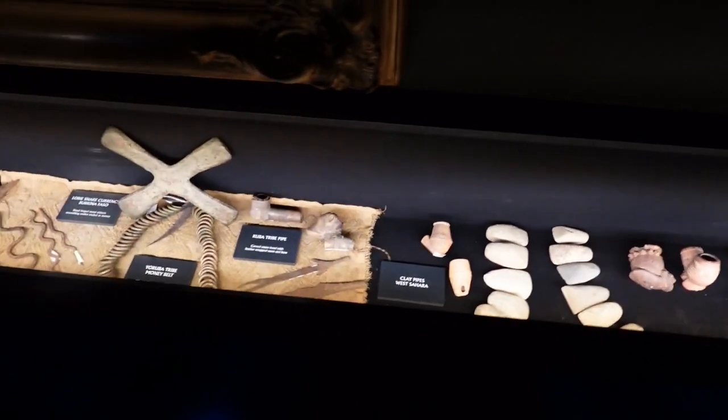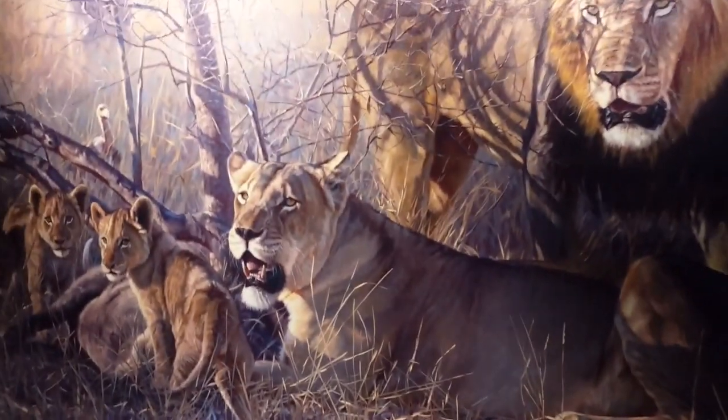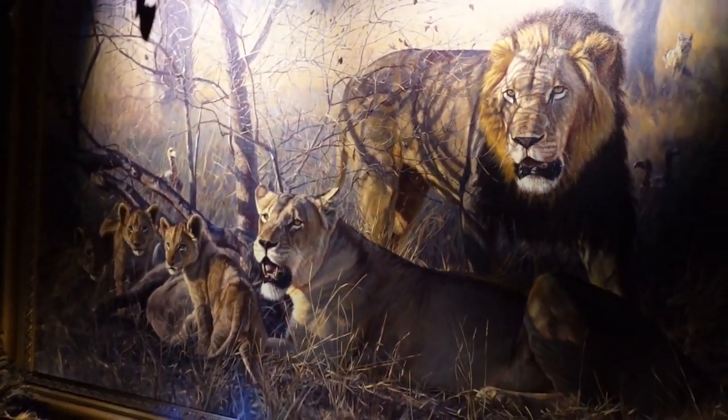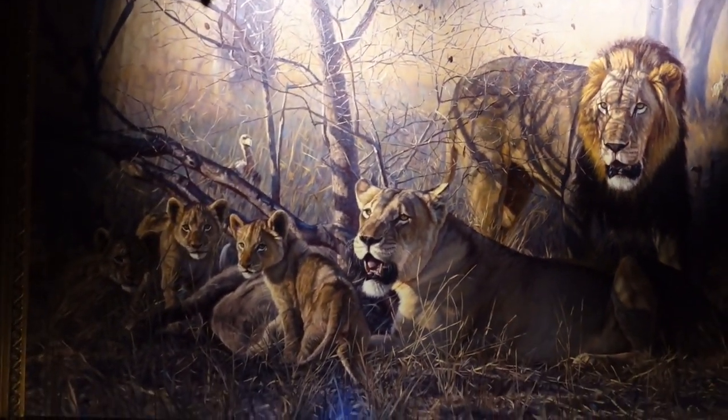It is a big enough museum too that they do have a couple spots throughout the museum that have restrooms, so it does have restroom stops along the way. Check out some of these paintings though. They're incredible.